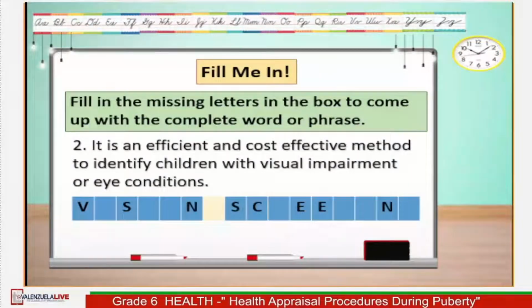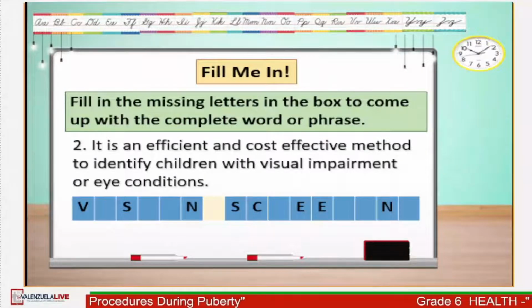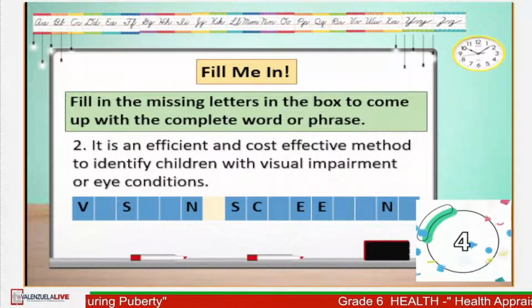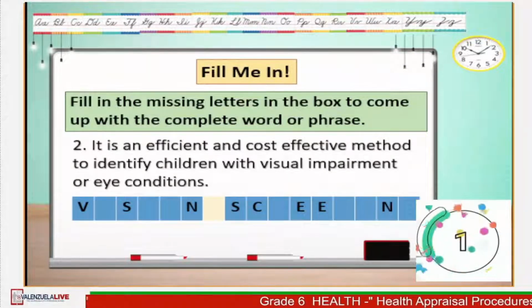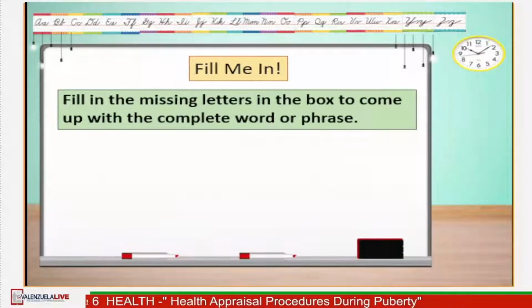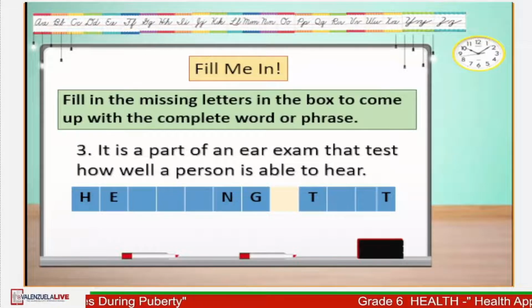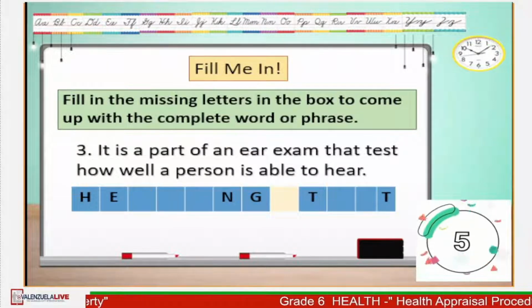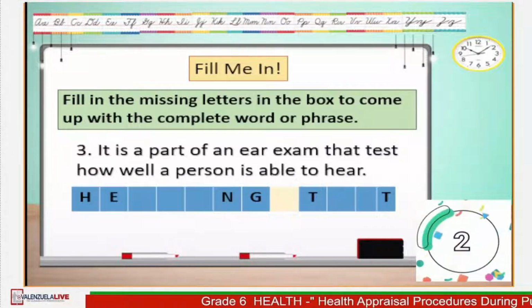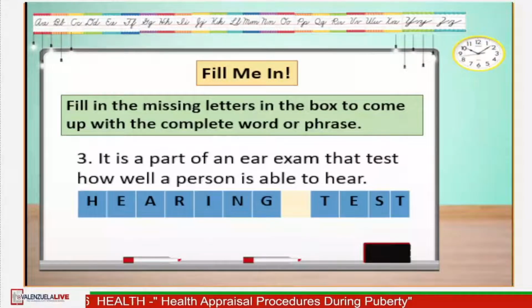Number 2. It is an efficient and cost-effective method to identify children with visual impairment or eye conditions. The correct answer, vision screening. Number 3. It is a part of an ear exam that tests how well a person is able to hear. The correct answer, hearing test.